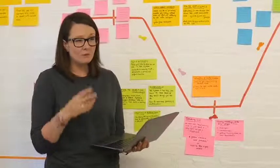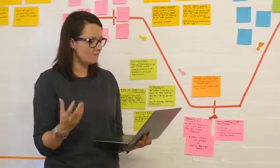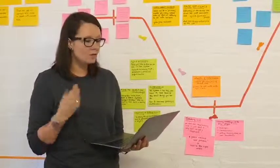So a mock-up, a realisation, is a prototype, and it just allows, in a really democratic way, lots of people to collaborate on the design of something.